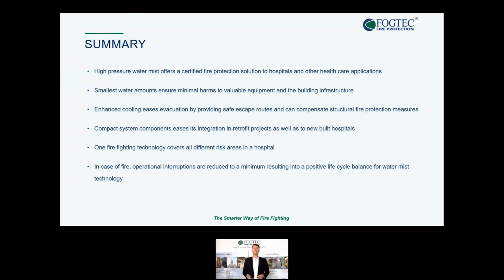And this, of course, then also reduces the interruption that you would have in case of an activation. So the standby time of the area where the system has discharged is less, which in the end also results in a very positive life cycle balance when you look at the cost of the overall system and operation of the system. Due to the high cooling effect that water mist has, it enhances the evacuation conditions.